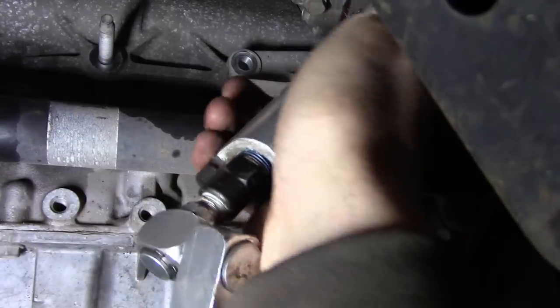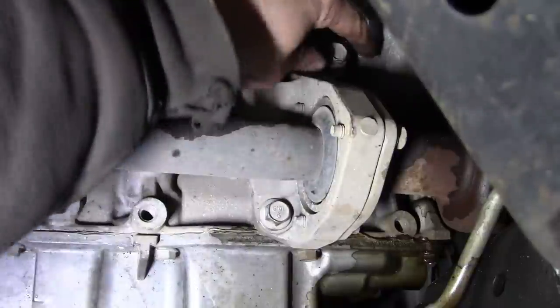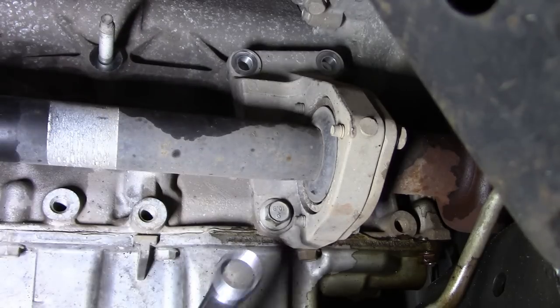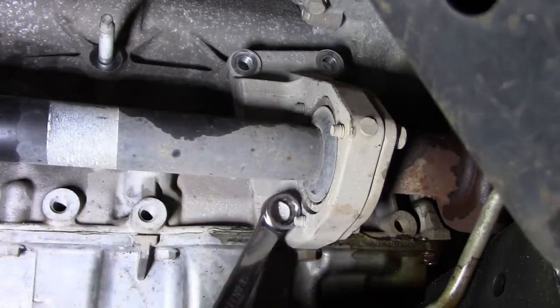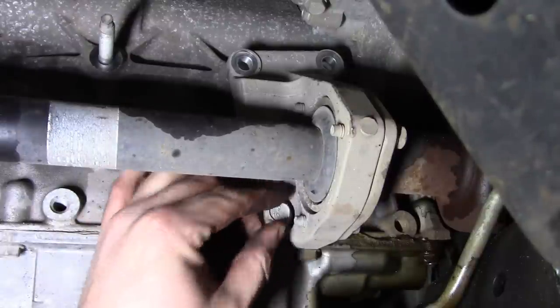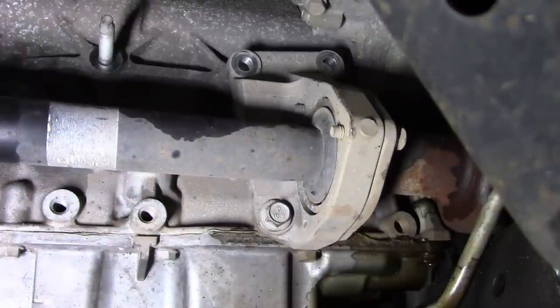Oop, painted myself into a corner here. So you gotta do it the hard way with a wrench. And you can see I'm gonna quickly run out of room for that, so probably just zip that one bolt out so I can get a socket on it. Problem solved.